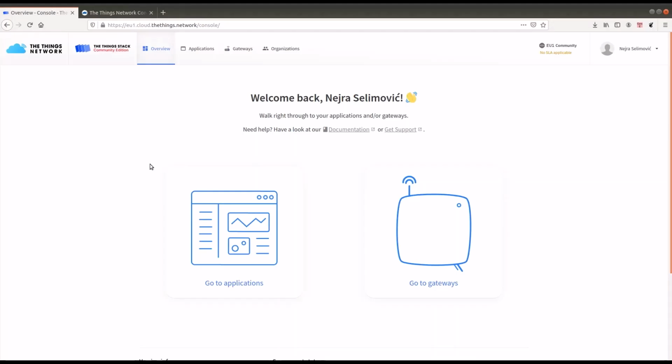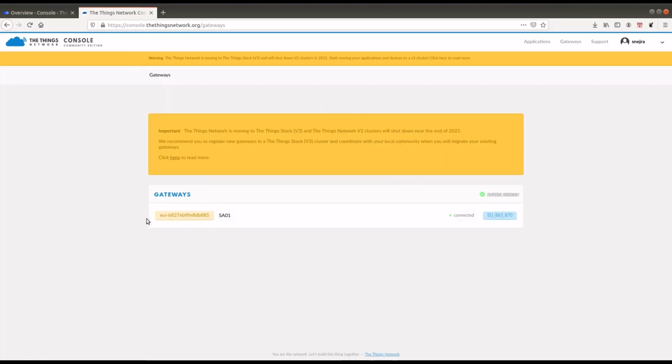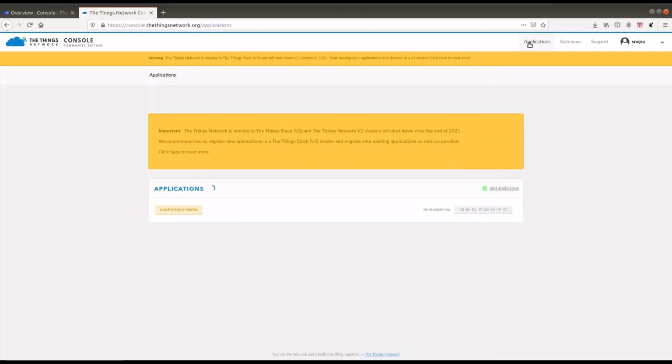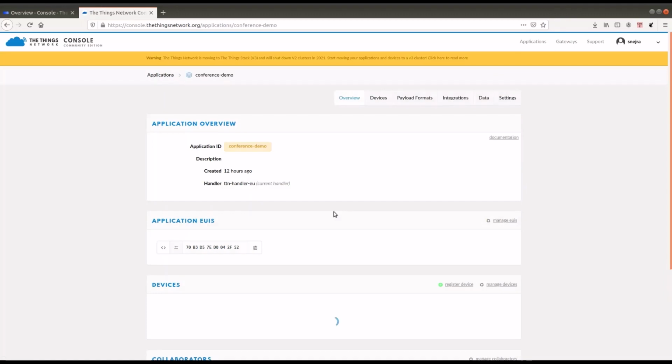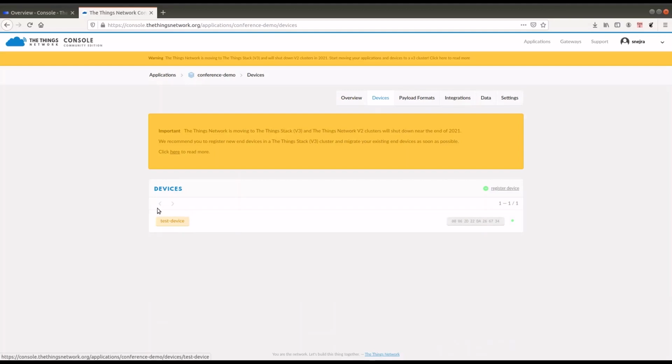I opened The Things Stack Community Edition in one window of my web browser, while in another window I opened The Things Network V2 console. On The Things Network V2, I own one registered gateway that is connected at the moment. Also, I own one application that is named Conference Demo, which contains one registered device. This device is named Test Device.